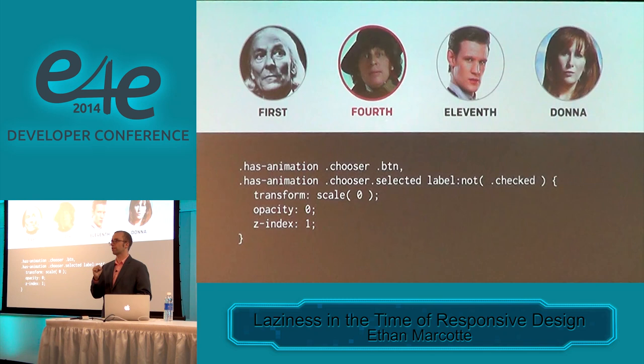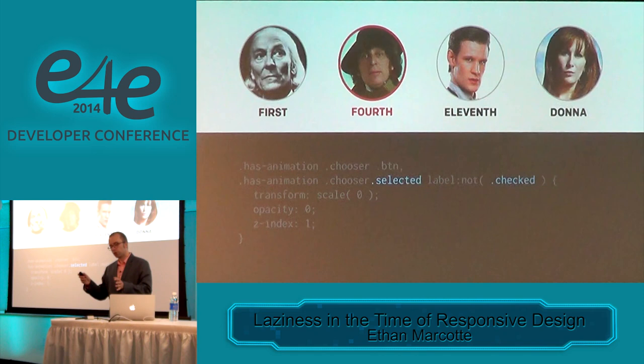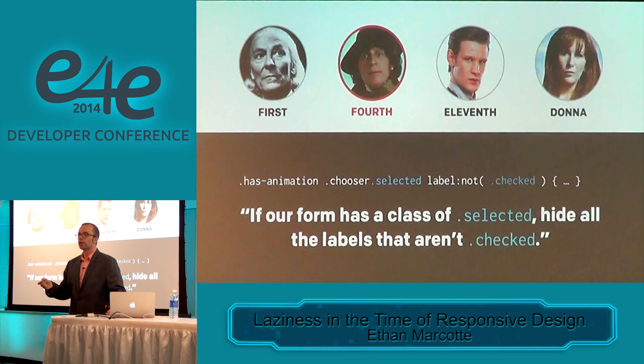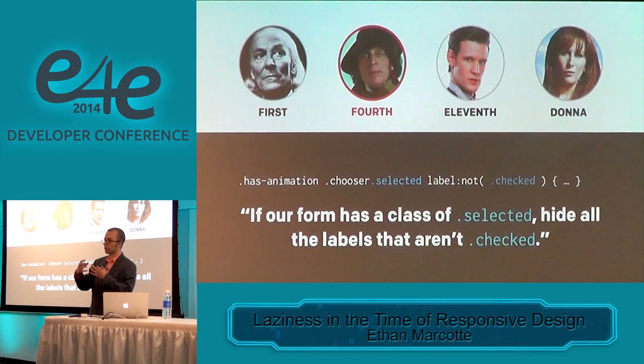Now, we want to reuse that animation for any element that hasn't been selected by the user, which is where the second rule comes into play. It looks a little bit intense, but all we're saying is that if our form has a class of selected, hide all the elements that don't have a class of checked. In other words, the JavaScript doesn't need to worry about the animation scheme. It doesn't move a single element. Rather, it's just worrying about simple state changes. Has the user made a selection? If so, it applies a class of selected to that element and also applies a class to the form to signify that there's been some change in the internals.